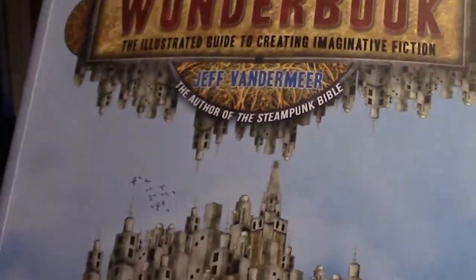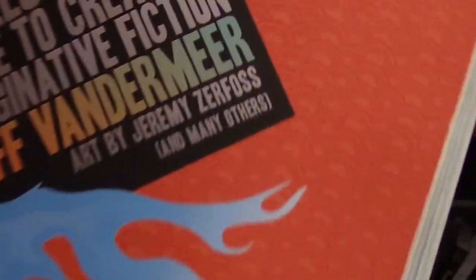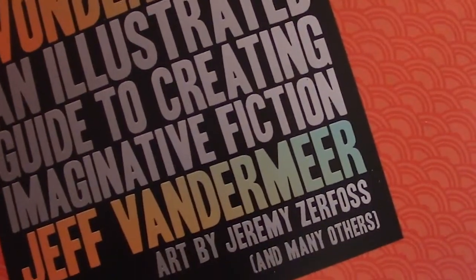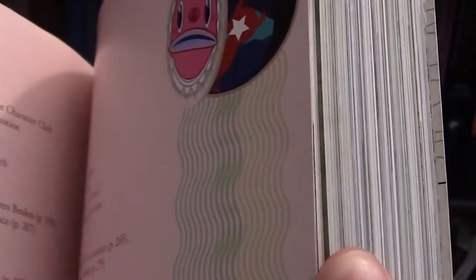The guy is an incredibly established and wonderful writer, and the thing that makes this book so unique is that when you look through a lot of other writing books, it's really dry prose. That's not what you get with this. With this book, you get all sorts of colorful pictures, pretty diagrams, and cute cartoons that break down the concepts and the topics.